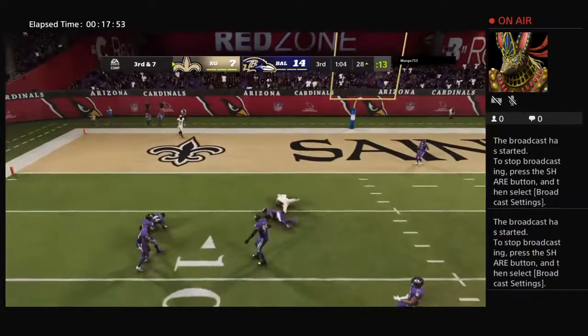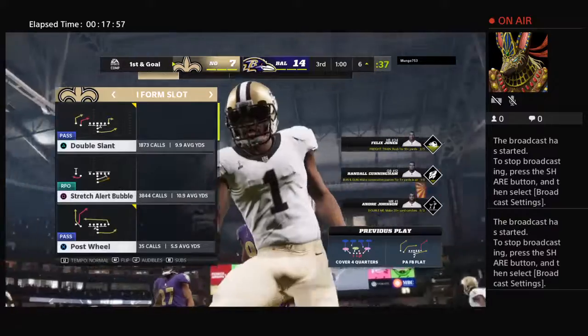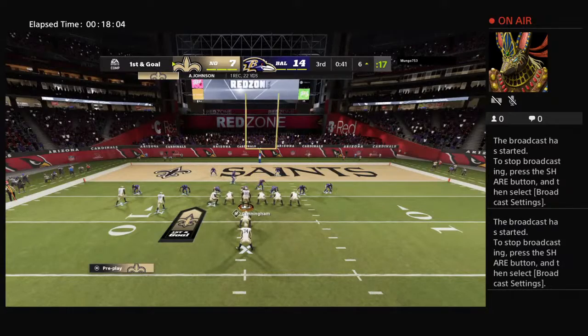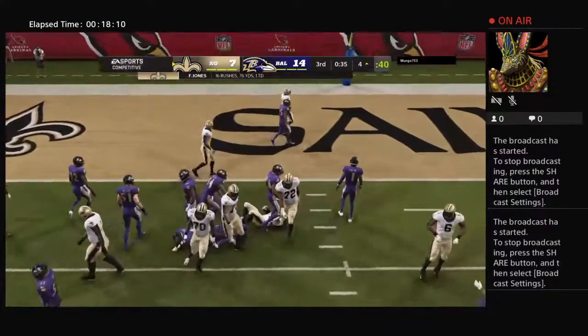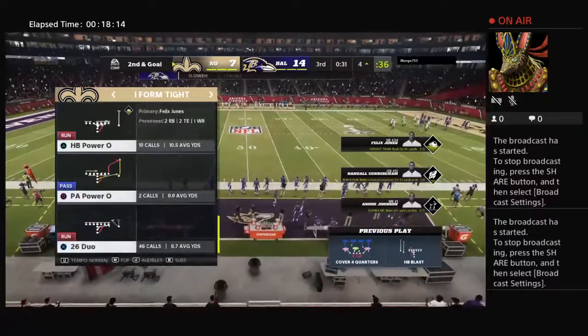So left side, it's complete. And down he goes, taking it inside the 10, just shy of the 5 at the 6. So another third down conversion, and now they've got a first and goal. Now a handoff here to his running back. And he gets him a little bit closer. He takes it from the 6 inside the 5 to the 4.